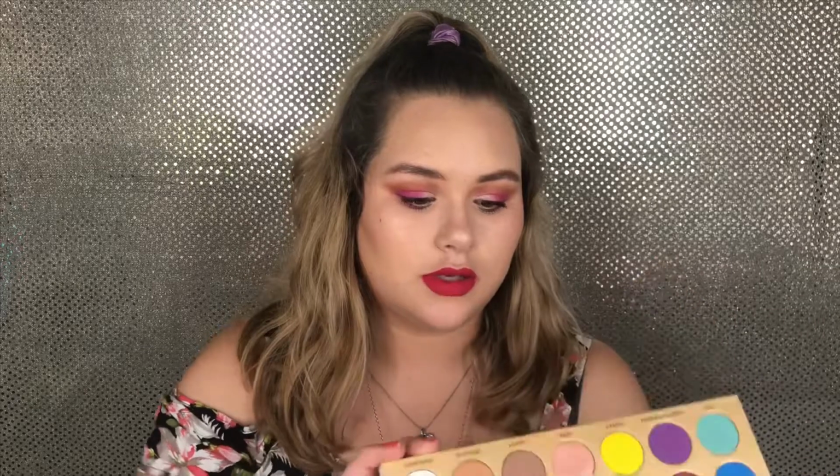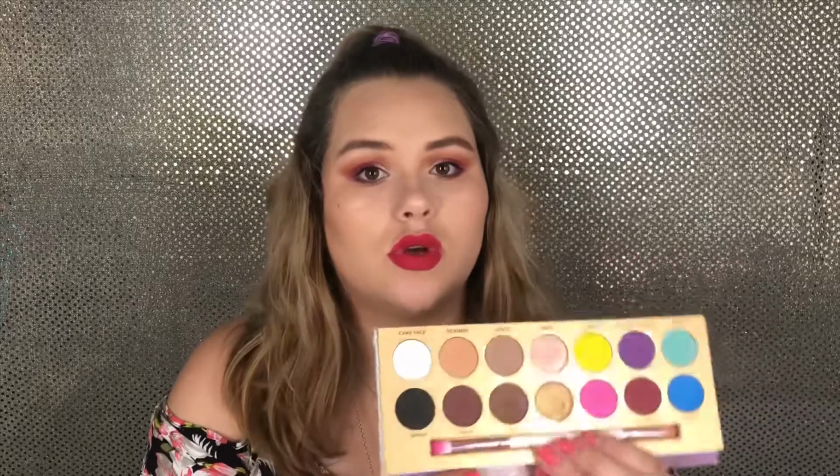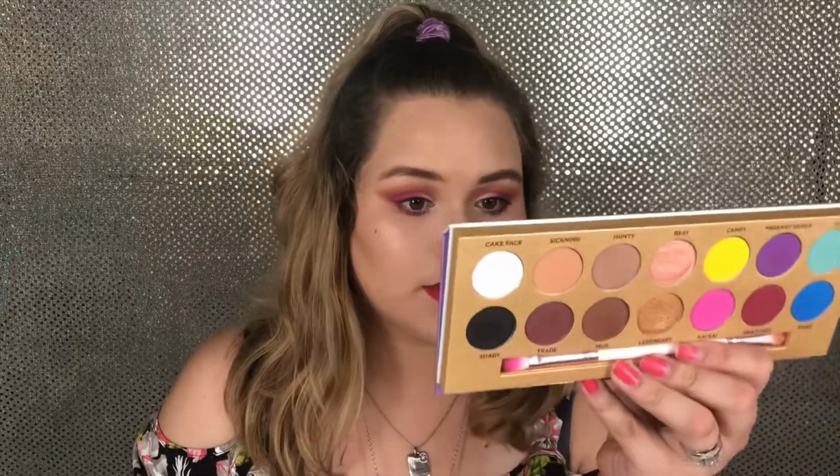And I just blended everything together. And I believe that was all that I used. So I used 1, 2, 3, 4 shades total to make this look, and I really like it. It's real pretty. Unlike the brushes, some palettes come with brushes that are kind of useless, but this one I really like it.